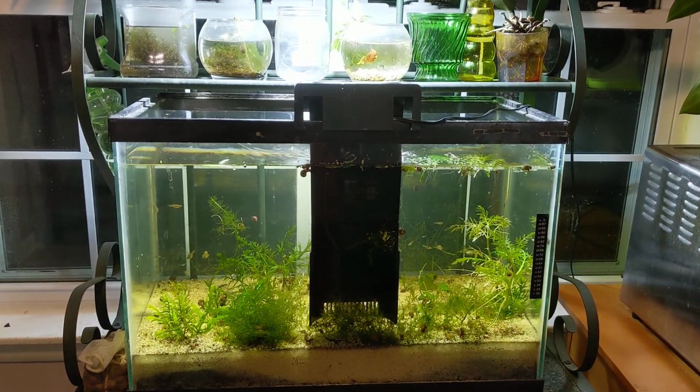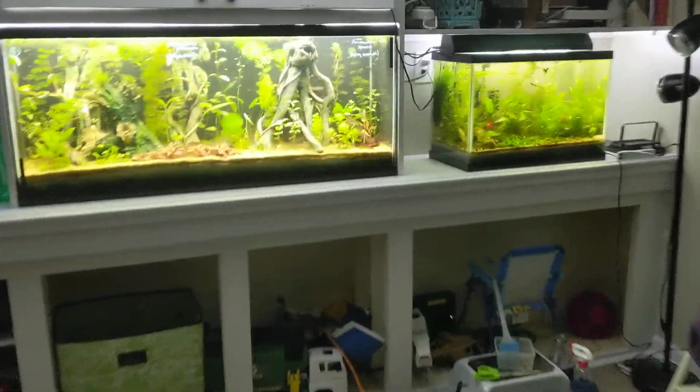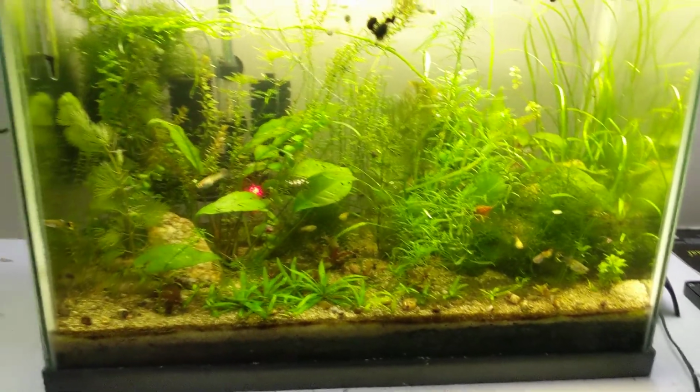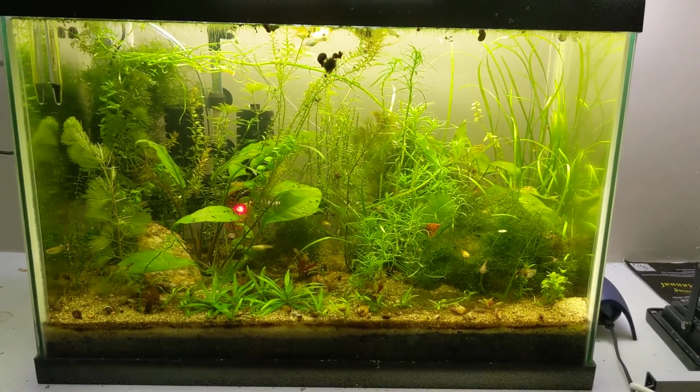So now that we have discussed tank I, let's see if we can find another letter. Yeah, you can see my cats destroy my blinds. But anyway, this is tank J. And this is another 20-gallon tall guppy tank. This is my yellow guppies.